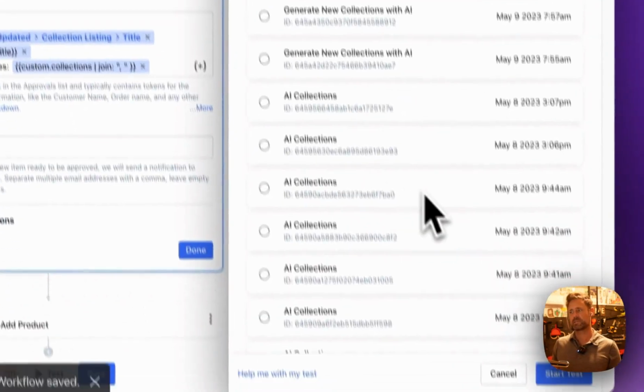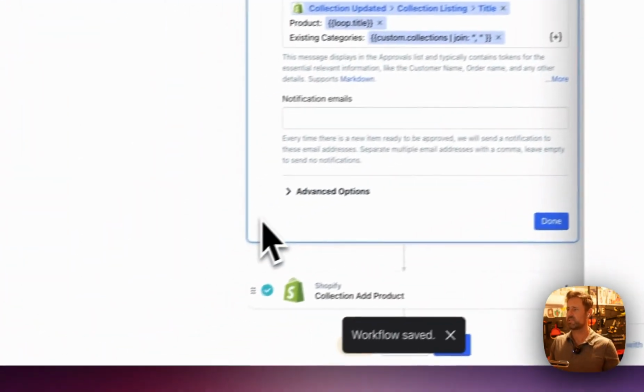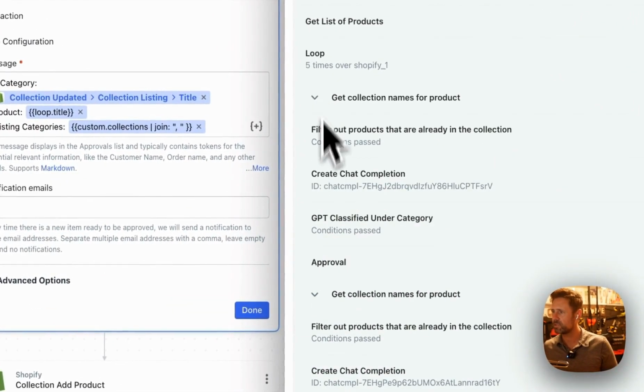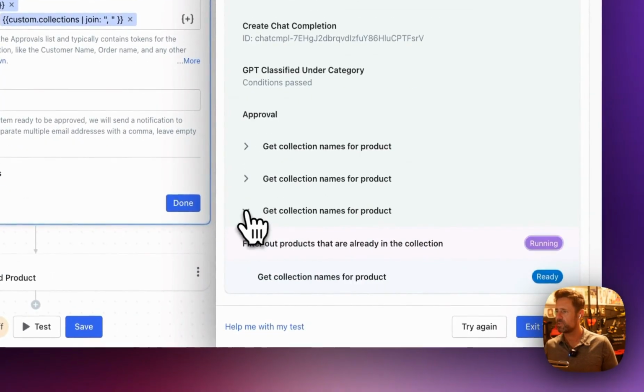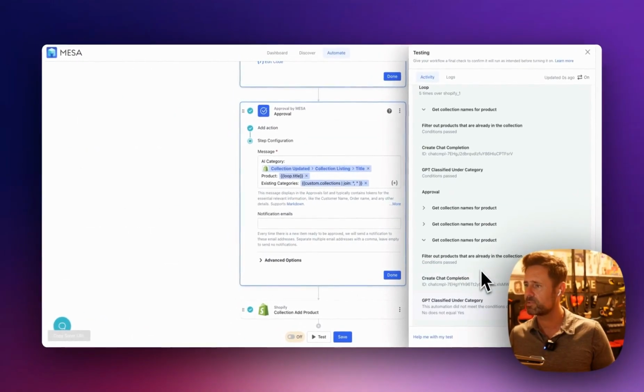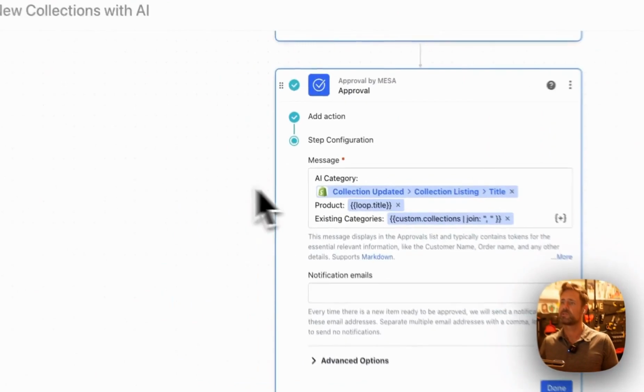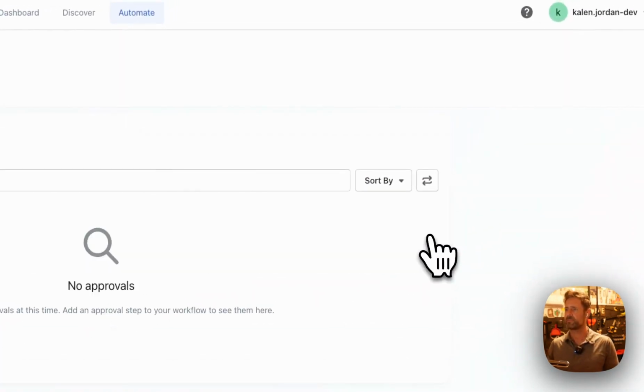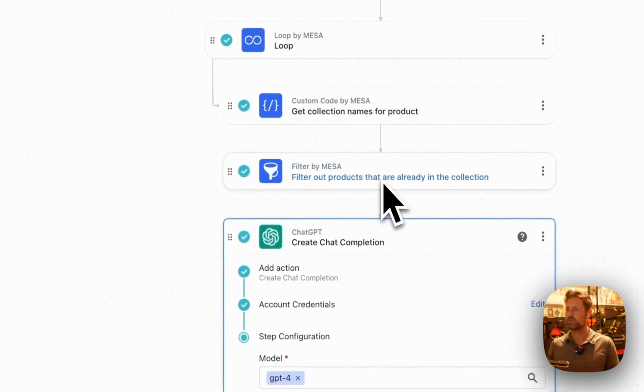Let's go ahead and test it live and see if it works. GPT classified under. Okay, cool, that looks like it went through. Sometimes it's a little tricky to know what you're looking at when reviewing the test output. But anyway, approval step, here we go. AI category. I don't know why it isn't putting these on a new line; this existing category should be on a separate line. Anyway, we accept that, and then it will go ahead and add that to the step there.